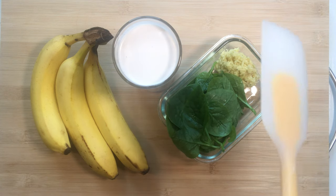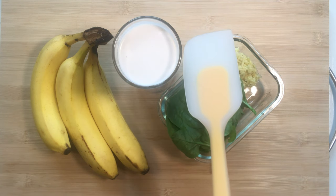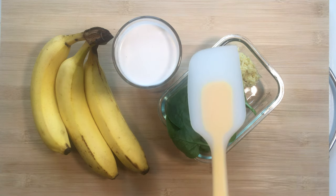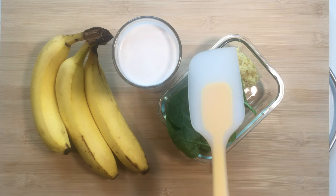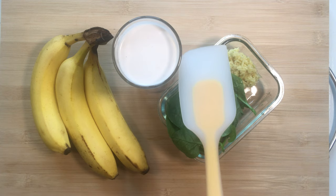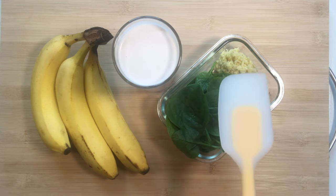Next to add is my favorite milk, and that is coconut milk. This coconut milk is freshly juiced. One of the healthiest milks you can consume on a daily basis. It is packed with vitamins E and C and minerals including iron and calcium, to mention a few, which can ultimately help boost your immune system to fight against bacteria and yeast infection.